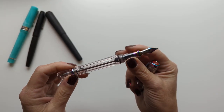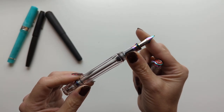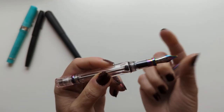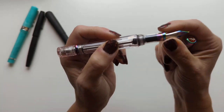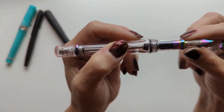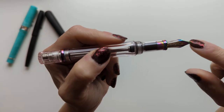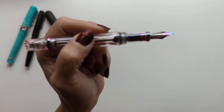Does this answer the question, if I can only own one Twisbi, right? Because this is what I would repurchase. This is the Twisbi I picked. It just writes so well. Maybe it's telling because this is a number 6 nib versus the others, which I think are 4 or 5.